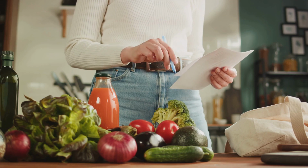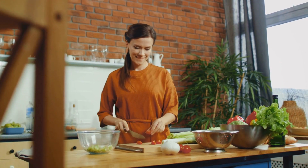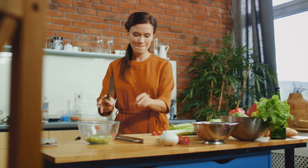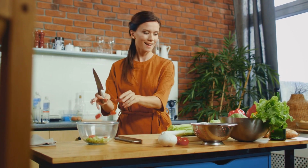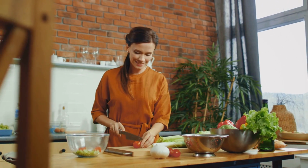A pantry filled with instant noodles might be cheap, but it won't keep you healthy in the long run. Variety is key. Incorporate different food groups in your meal plans. Grains, proteins, fruits, vegetables all play a vital role in maintaining a balanced diet.